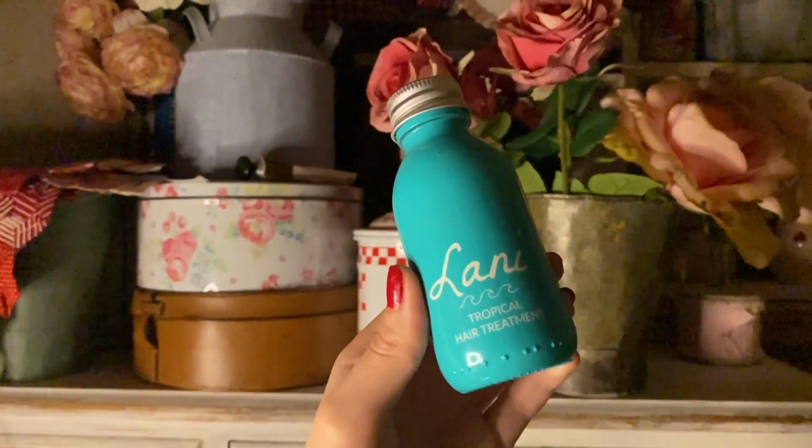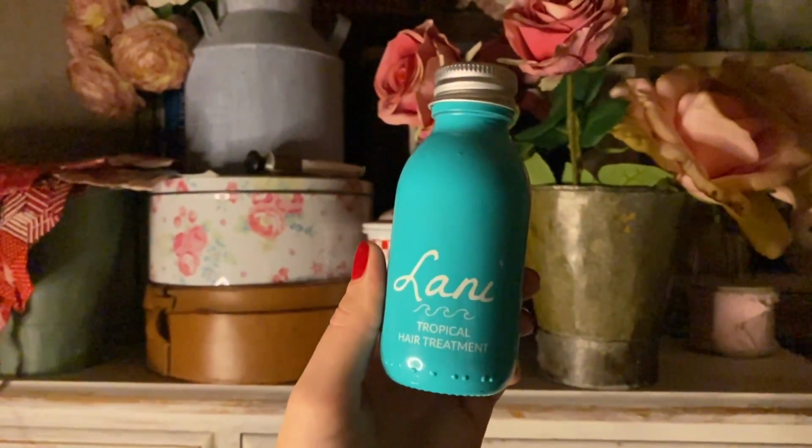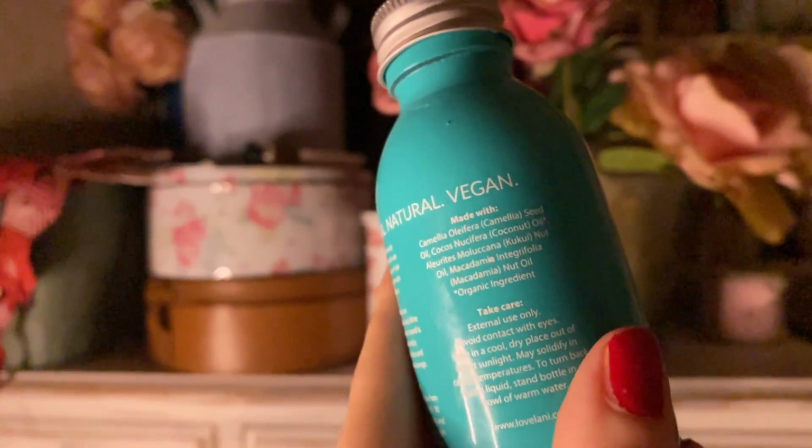Second to last product I wanted to mention, this is the Lani Tropical Hair Treatment. Lani are a really great small brand and I really like a lot of their products, but this one was not one of them, unfortunately. It comes in a glass bottle and an aluminium cap, which I love. This is a treatment that you're supposed to work into your hair and then wash off.